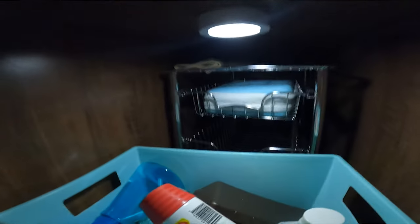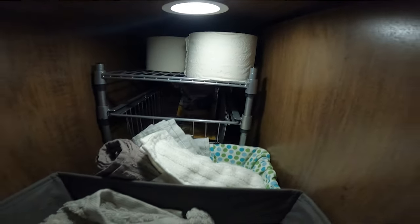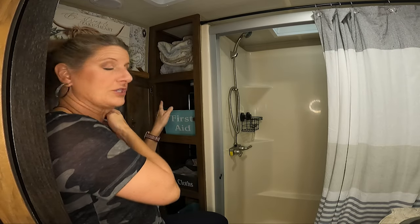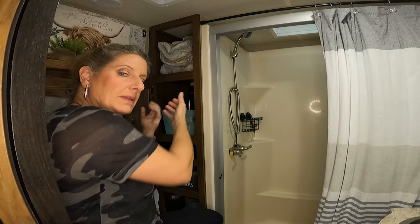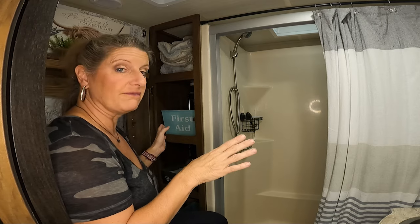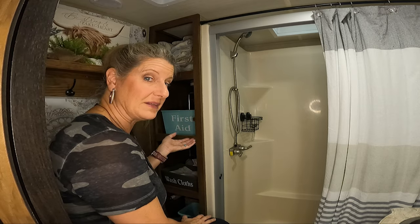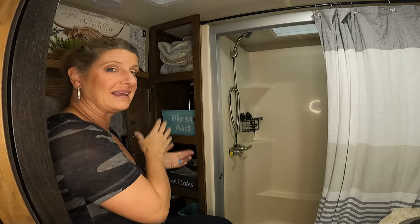Now this in my RV was a black hole, and it was unusable space, but I totally remodeled this, and I will link a video that goes into more detail. But basically I just put in some wire baskets in the very back so that things back there could be pulled to me and accessed. I also have lights in here. These lights I did get off of Amazon, but if you can find the ones at the Dollar Tree, they work just as good. I just couldn't find them at the time and I needed some, so I bought some from Amazon. But this space I used to hate and now I love.